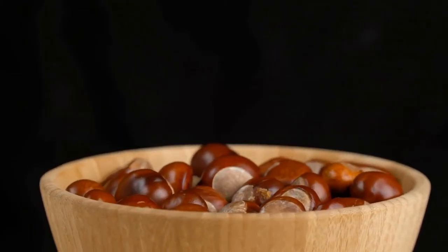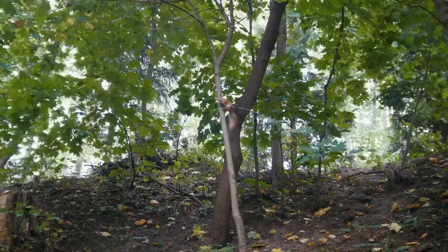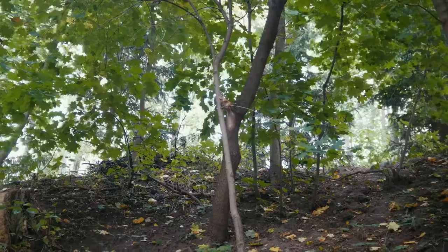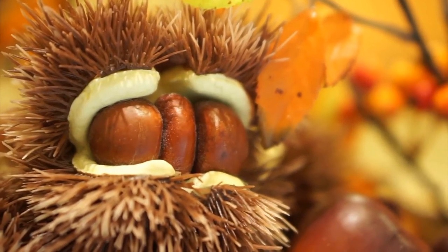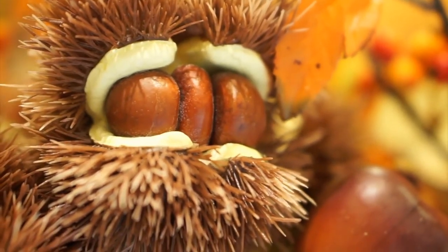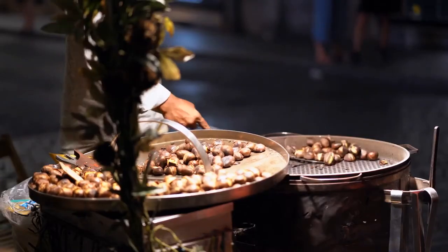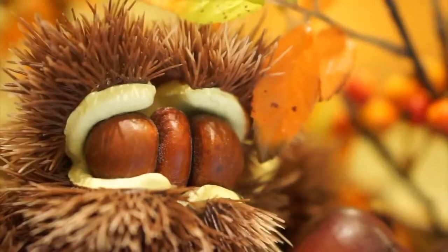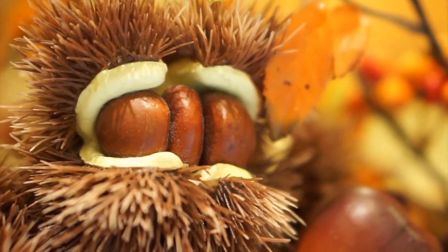Chestnut side effects: edible chestnuts or sweet chestnuts, European chestnut, Castanea sativa, American chestnut, Castanea dentata, but not horse chestnut, Aesculus hippocastanum, also called buckeye, are safe to consume raw with few or no side effects. Raw horse chestnut seed, bark, flower, and leaf are unsafe and may even cause death when taken orally.